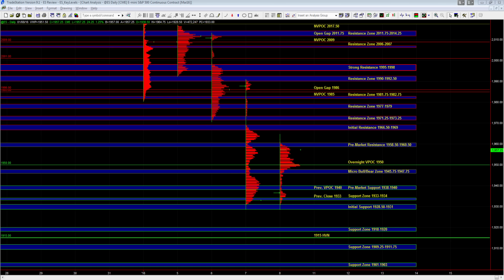The buyers have been more dominant in the overnight session, but we are still trading within yesterday's range, so we are still in a balance. A trend hasn't actually really established yet. This is still a sideways range, even on the smaller time frames. So that's really the context heading into the open, and we are going to consider trades in both directions.